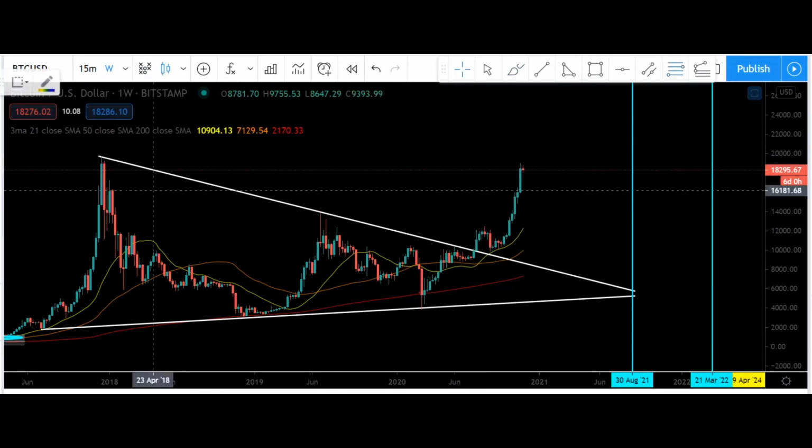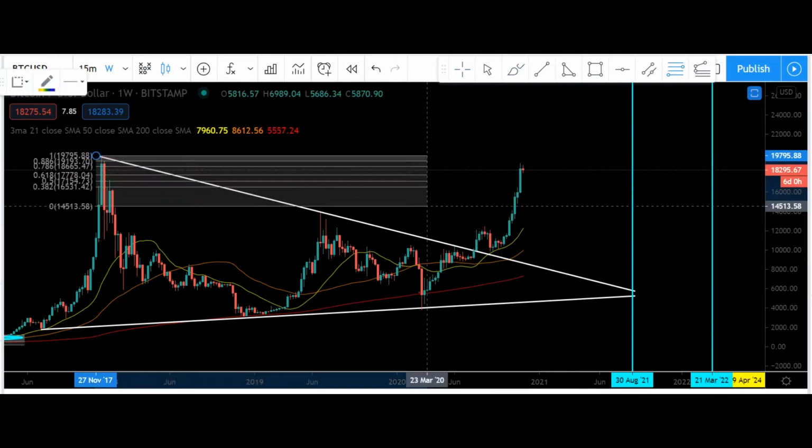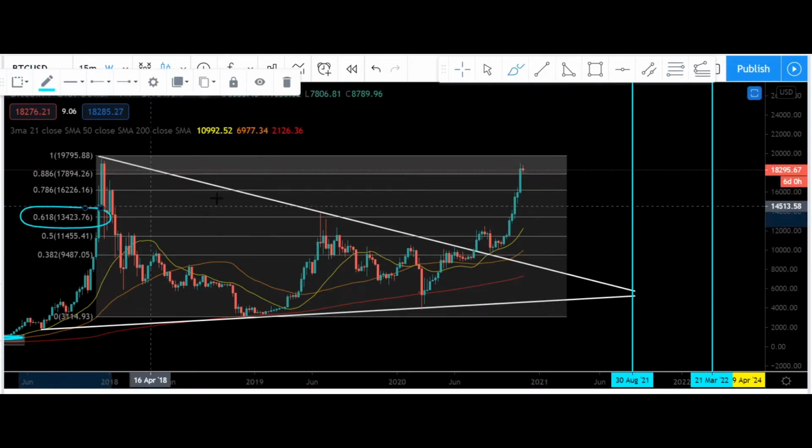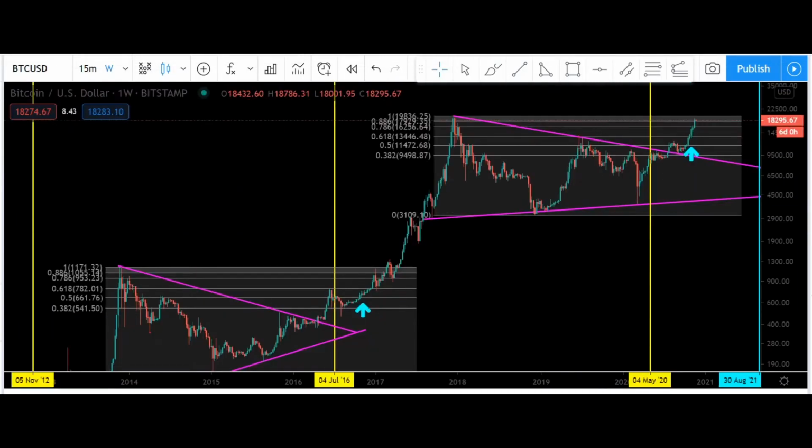Looking back to the Fibonacci pulled top to bottom though on this entire bear market, and just something I want to point out about this 618 line here is if I switch over to my logarithmic chart, guys.